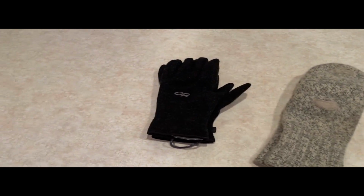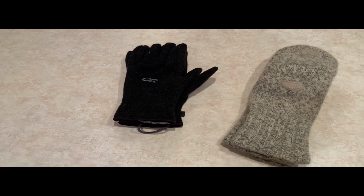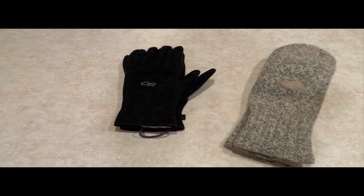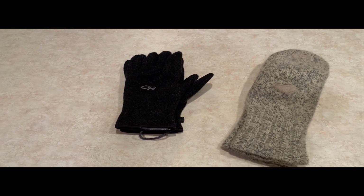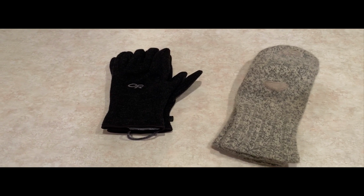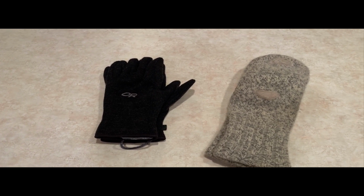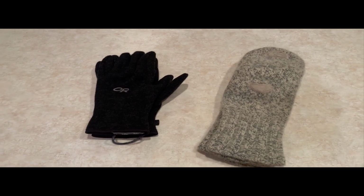But the other set of gloves you see here are a bit of a change from what I took in 2018. I took possum down gloves from Z-Packs, and those worked pretty well. I mean, they kept my hands warm. I just felt like they wore out really quickly. The trekking poles just abused the crap out of a pair of gloves, and between the first finger and the thumb just wore completely out. I mean, they're basically not usable now.